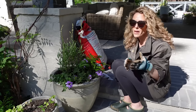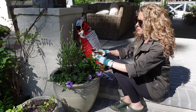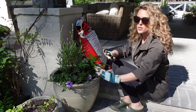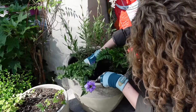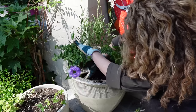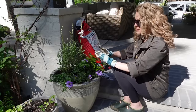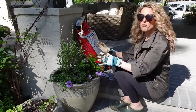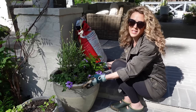Something to think about, or a pro tip when you're planting out your containers, is the plant material that's towards the front, the edge or lip of your container, angle those slightly as you're planting. They don't have to go in straight up and down. You can just tilt your plant forward slightly, and what happens is it gives this beautiful full effect that spills over the edge of the container.